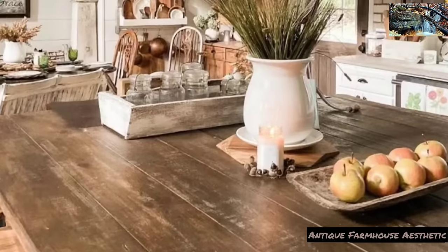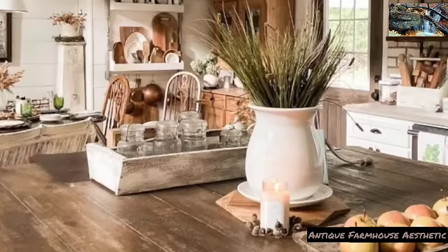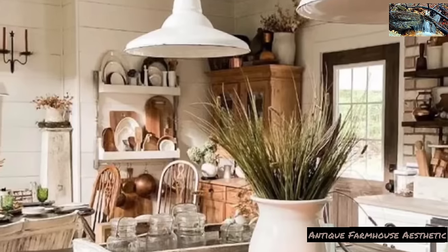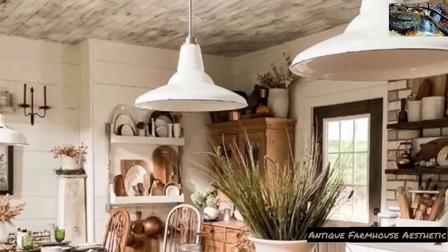Furniture pieces like weathered farm tables, vintage hutches, and worn-in rocking chairs add depth and authenticity to the decor.